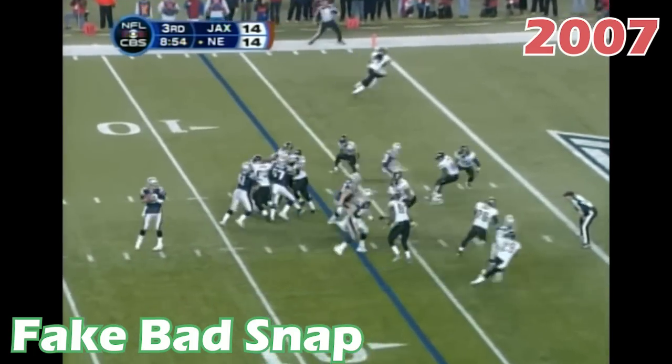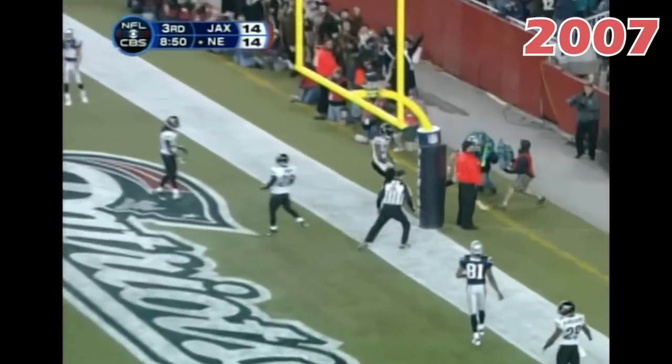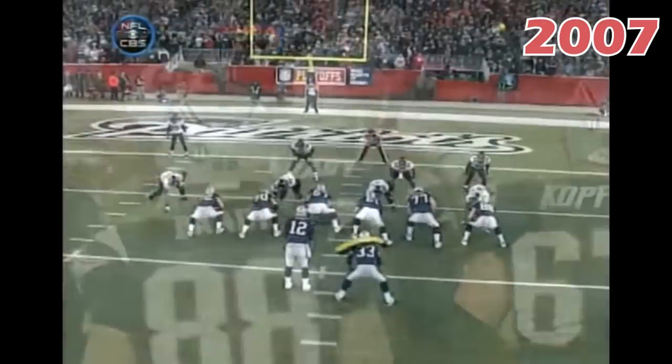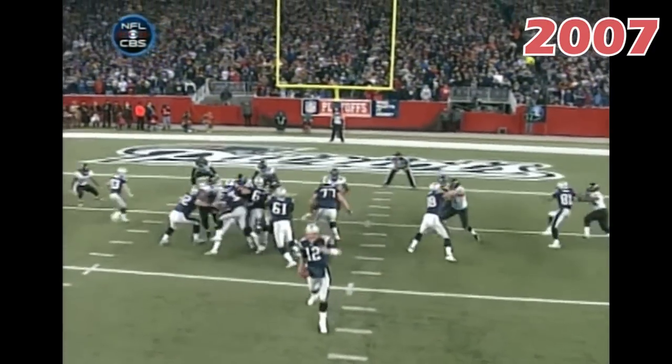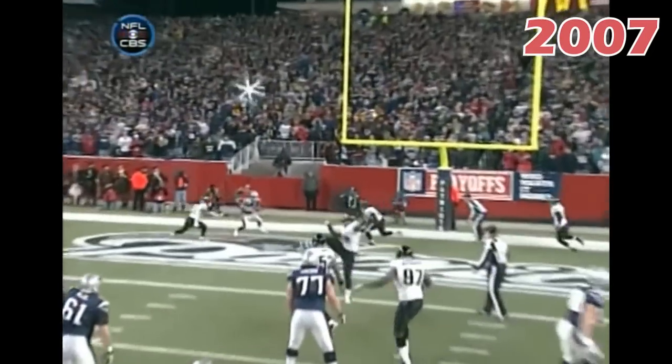And Brady still has the football. What a fake to the end zone. Caught, touchdown, New England. It's Welker. See how close he is? They fake like he's got it. Look at the defense react. And oh my gosh, nobody covers him in the back of the end zone.